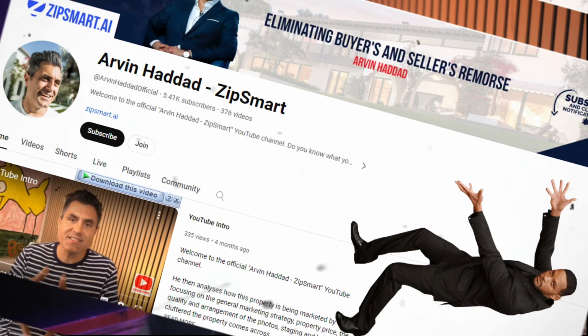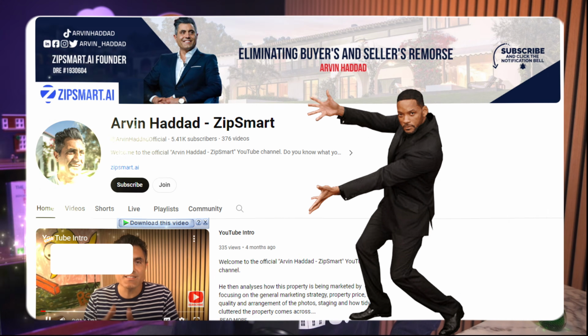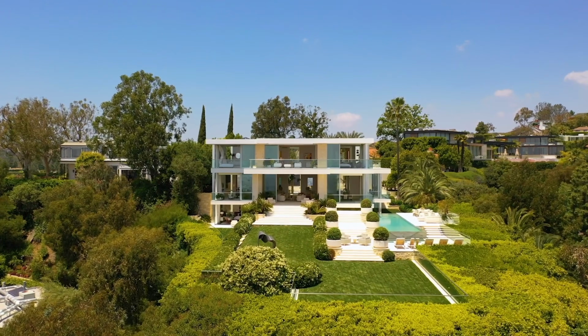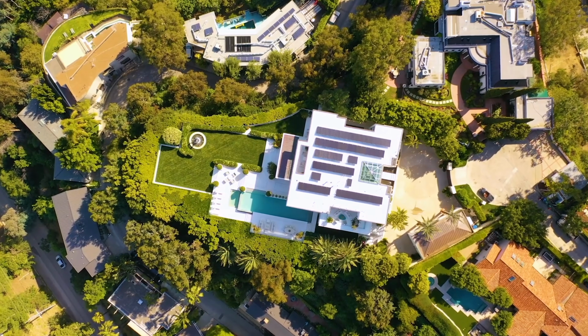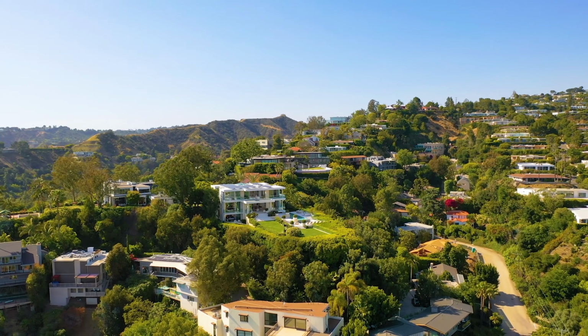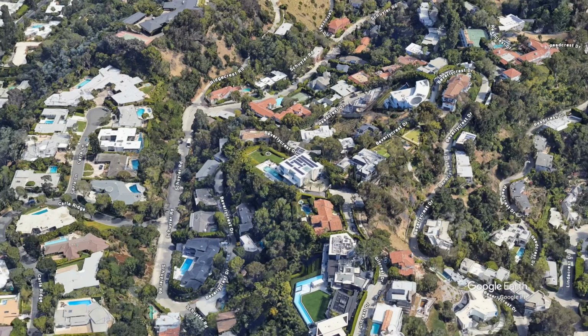But the number 1 thing I love about this property is privé. And if you don't know what that means, it's because you don't follow the channel. In French, it's privacy, and no one can look into this property. Just look at this promontory. Look at how it sticks out. You got no one looking in, super private. You're on like the border of Beverly Hills and Beverly Hills Post Office. Now, there's some negatives to that. Maybe we'll talk about that later.